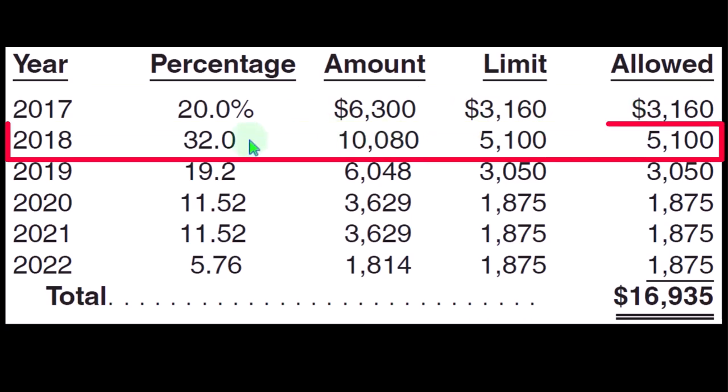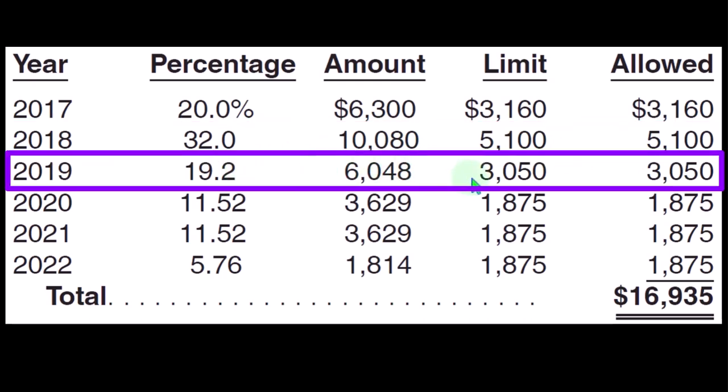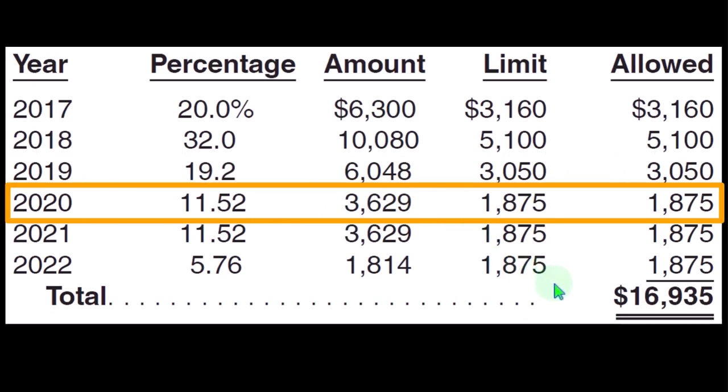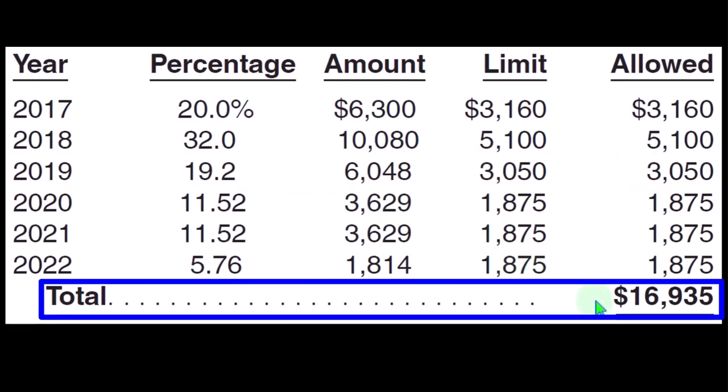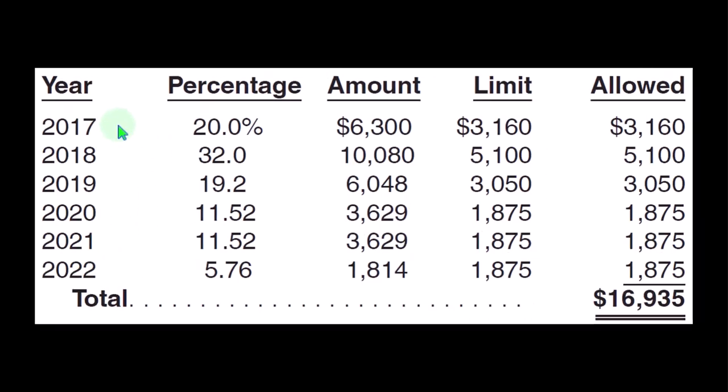The next year we have this percent depreciation, and that comes out to $10,080, but they capped it. So we're only allowed $5,100. Next year we would have got $6,000, but they capped it. So we're only allowed that much. Same thing all the way through. So that means that we only depreciated $16,935 over the 1, 2, 3, 4, 5, 6 years. It's 5-year property, first and last year being the half year convention.